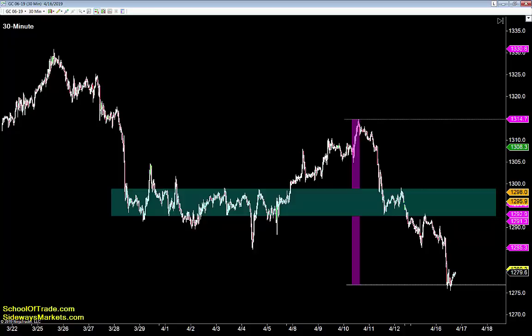So I want to make this very, very clear right now: you do not need this time frame to make money in these markets. You don't need multiple time frames. However, I've been tracking this for a while because I was just curious to see where this big drop was going to go. Remember, we had this big move down, right?